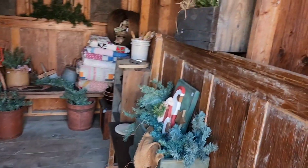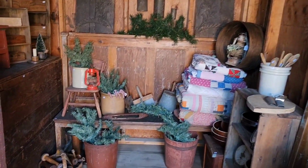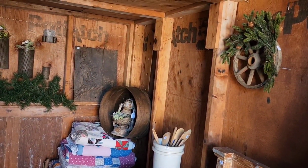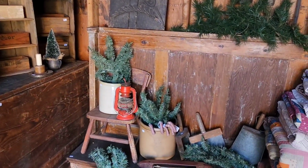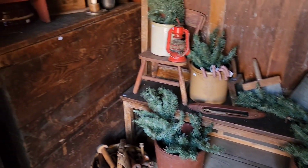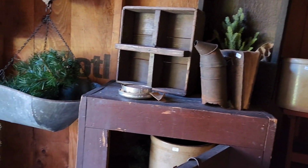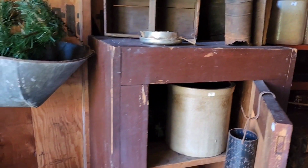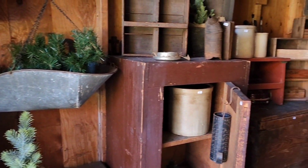It is dark in these, and there is no light pretty much in these little sheds. So you have to take a minute and let your eyes adjust to what you're seeing. And things are just on top of things, so you've got to really look. There's an old bee smoker. Things with the bees always catch my eye.